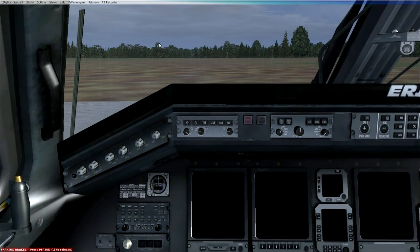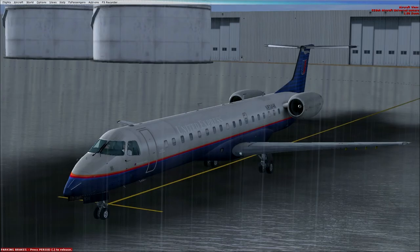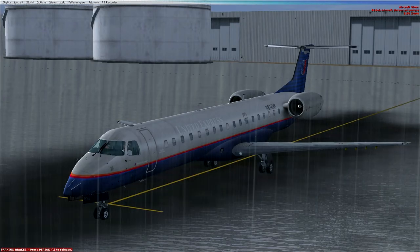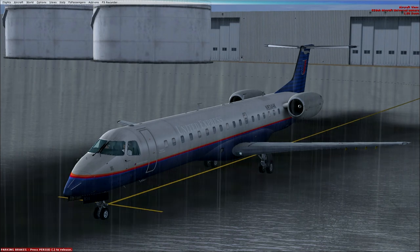You guys have spoken, and we've gone ahead and gotten a new plane. This is the ERJ-145 in United Express livery. You might also notice we're no longer at Portsmouth.